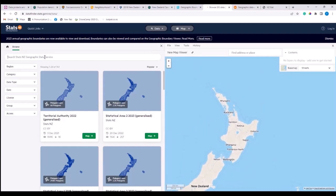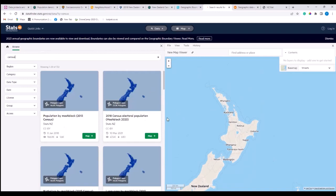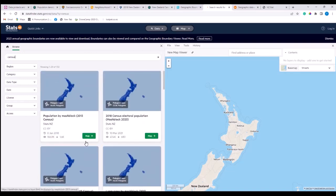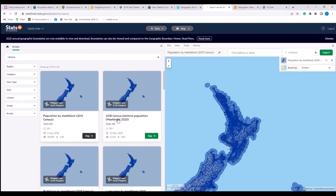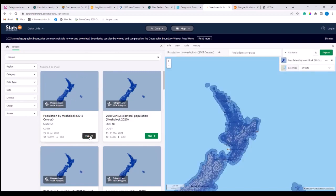Right, so I will Google and try to find some census data. So I'll just grab this one. Say for some reason you want to look at the population mesh block by 2013. So to add it onto the map, just click this and you'll see that it adds it onto the map here, and you've got this sort of list of layers because you can actually add multiple layers at once.